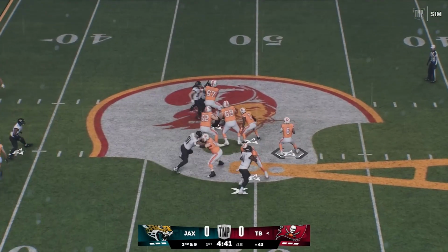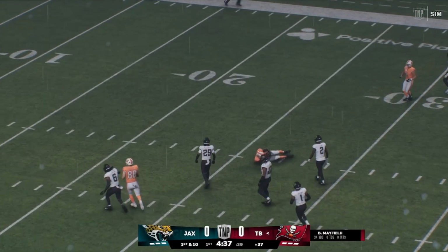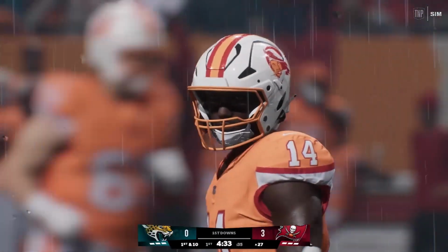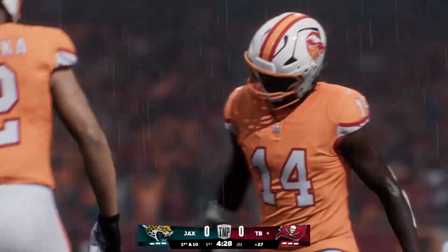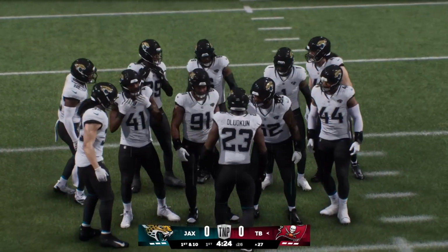Back to throw again. He's got his target. That's complete. And he's going to have another first down as the tackle's made at the Jaguars' 27-yard line. A sizable 16-yard chunk there. The drive continues. First and 10 at the 27-yard line.